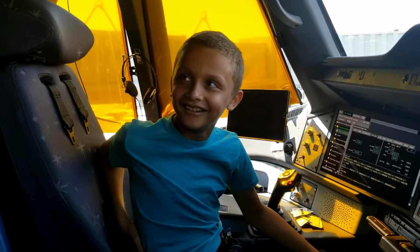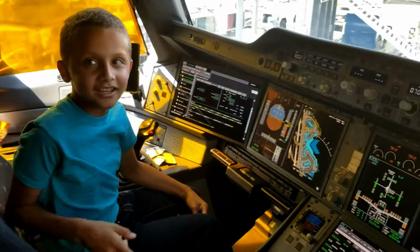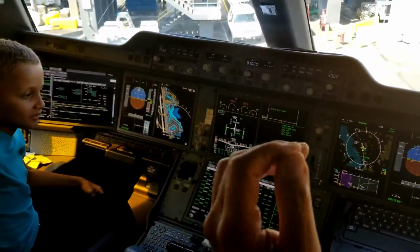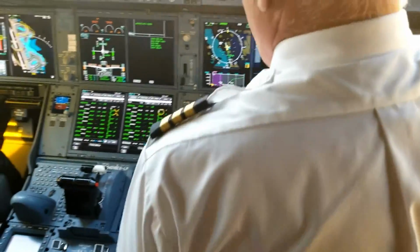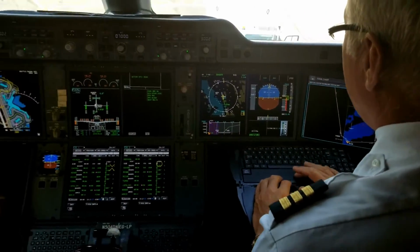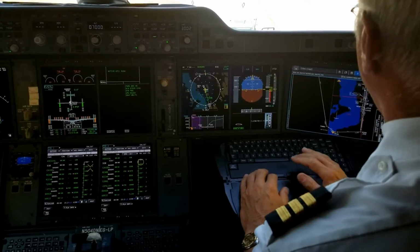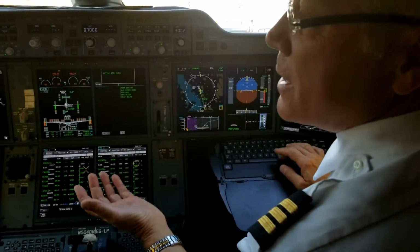Dry ice. Okay. What's that keyboard for? This actually allows us to control certain screens. We can control this screen with the keyboard, and I can also do some text messaging basically.